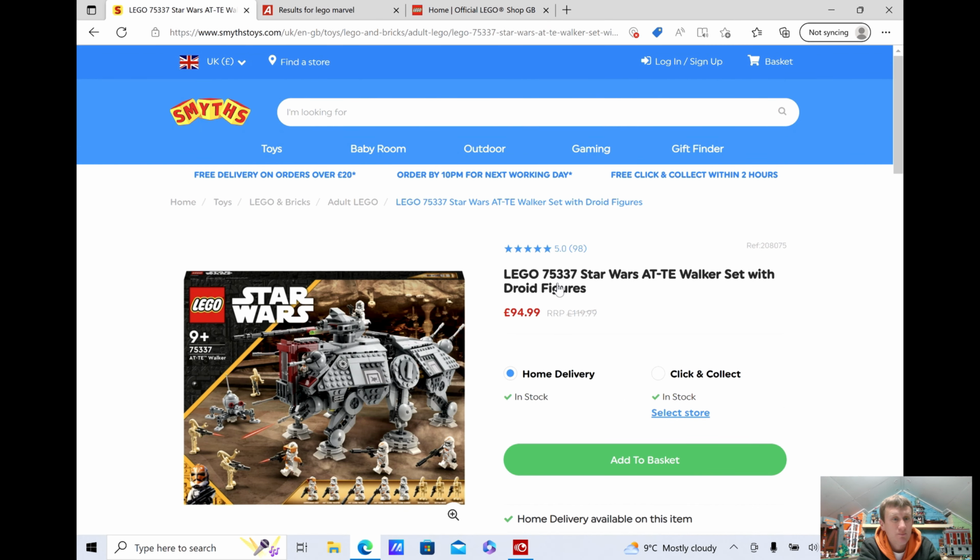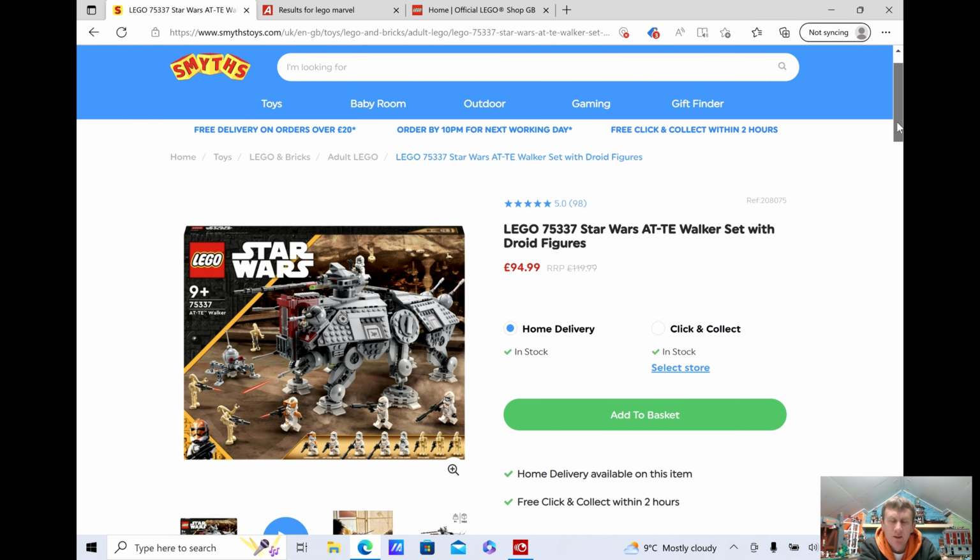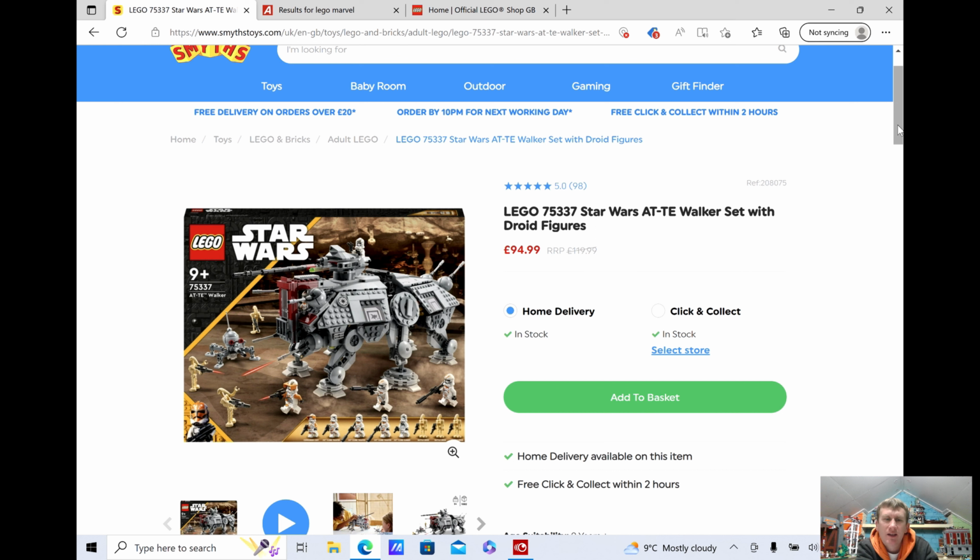It's Star Wars, and it is in a saving, so it's always a big thing when Star Wars is in a sale. 119 down to 94. Now you can see it comes with a lot of minifigures as well. So I've always said, if you say that each figure maximum is £4 a minifigure, take all of those minifigures off that price.